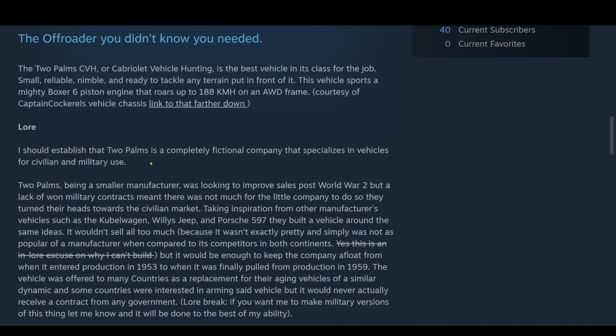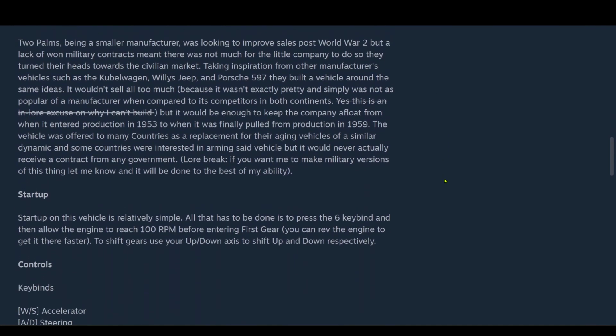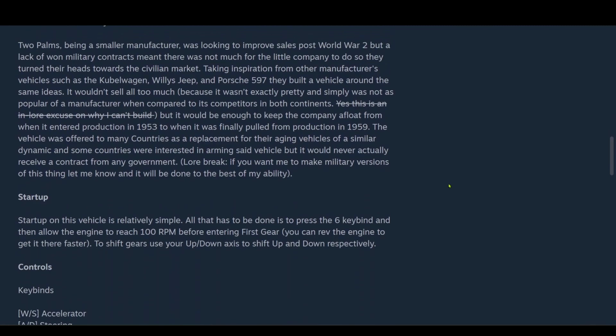Lore. I should establish that Two Palms is a completely fictional company that specializes in vehicles for civilian and military use. Two Palms, being a smaller manufacturer, was looking to improve sales post-World War II, but a lack of military contracts meant there was not much for the little company to do, so they turned their heads towards the civilian market. Taking inspiration from other manufacturers, such as the Coupe Wagon, Willys, Jeep, and Porsche 597, they built the vehicle around the same ideas. It wouldn't sell all too much because it wasn't exactly pretty and simply was not as popular of a manufacturer when compared to its competitors in both continents.